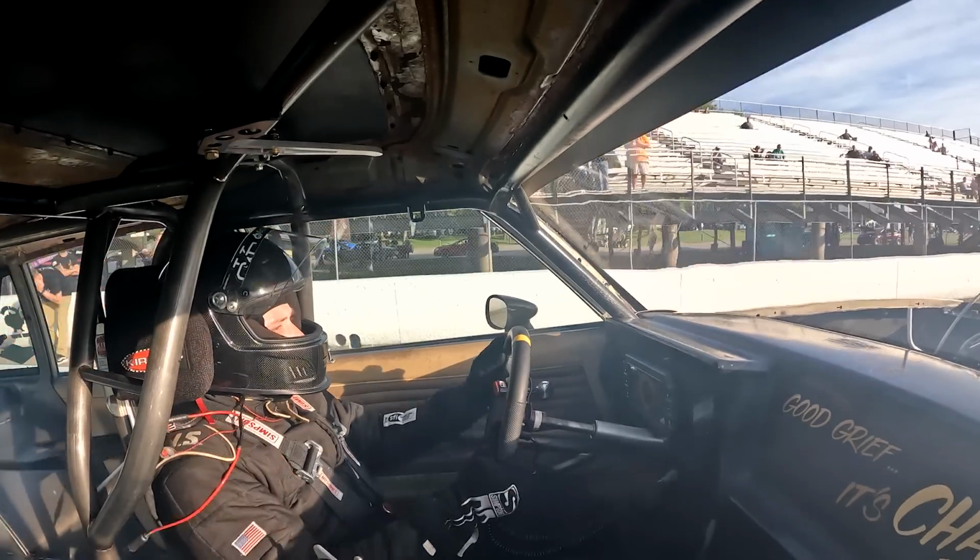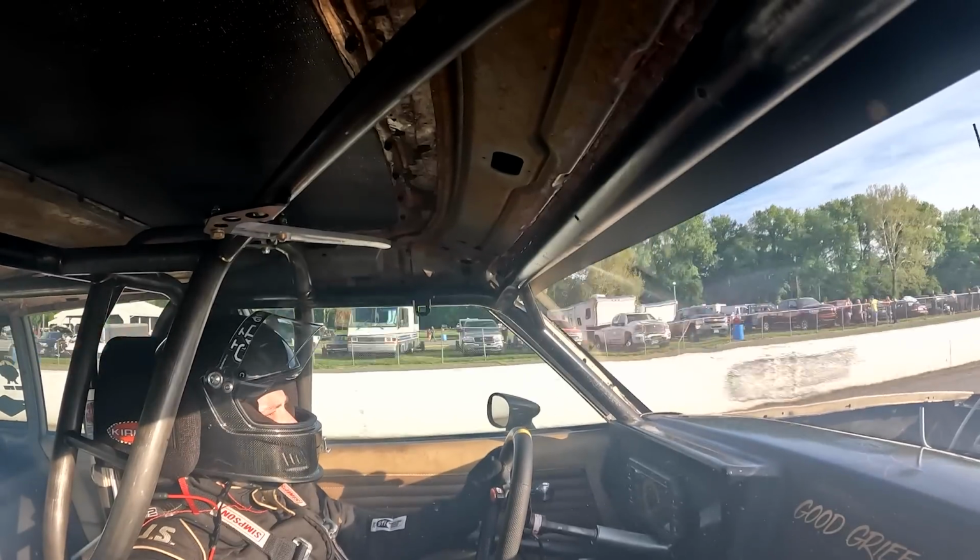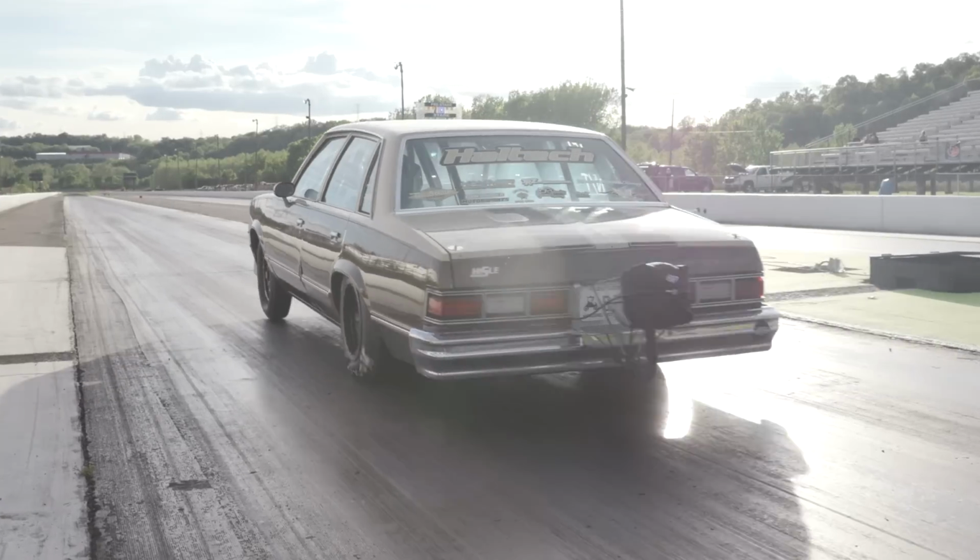And honestly, when I let go of the button, it felt a bit spicier than what I figured Brad would put in it. But it was moving. We were motivating down the racetrack pretty good.